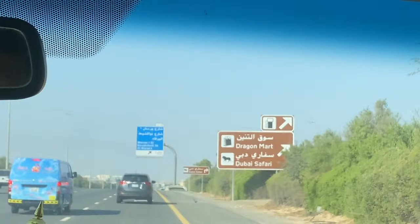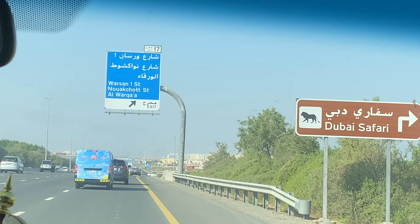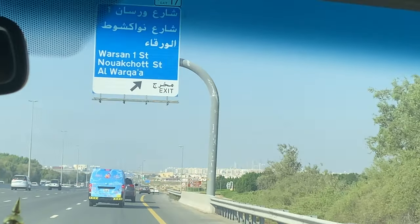Hi friends, today we are going to Dubai Safari Park. Dubai Safari Park is located in Al Warqa 5, Dubai. As you can see, you have to take exit number 17 to get to the park.